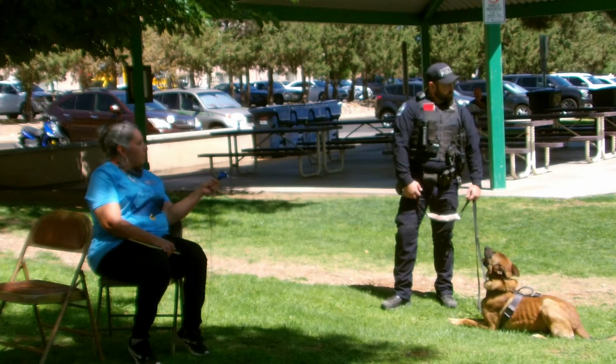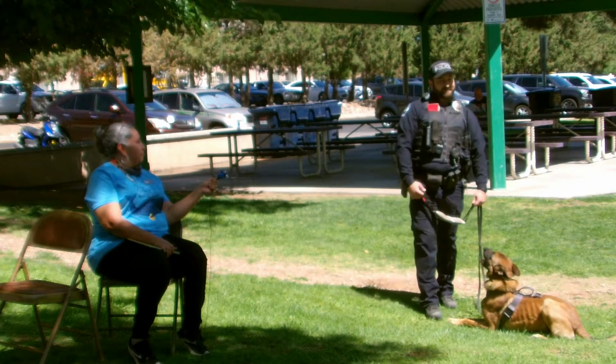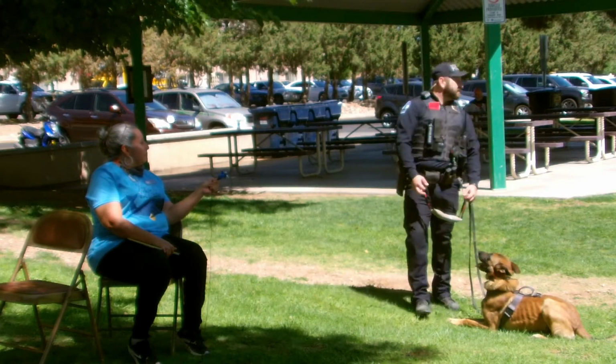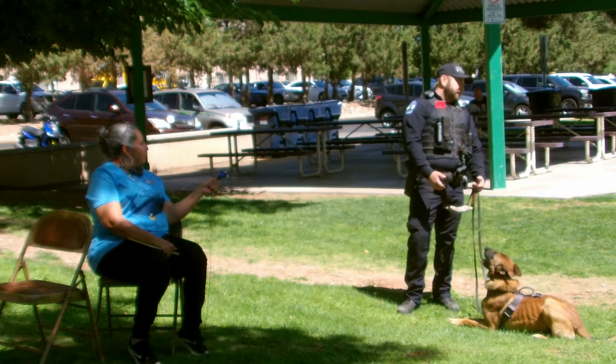You got a steak every once in a while if he's good? No, it messes with his stomach pretty bad. Is Otto the only canine in Cottonwood? He is for right now. We're actually getting a second dog in sometime this fall.